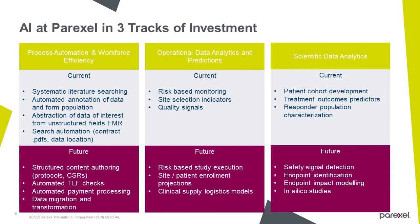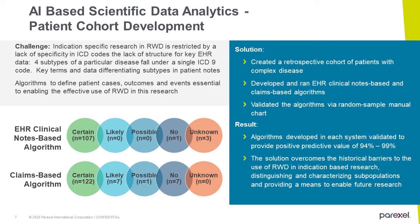And then over on the far right, scientific data analytics, all kinds of potential use cases here, patient cohort development, outcomes prediction. And in fact, on this next slide, here is an example of being able to use artificial intelligence and natural language processing to identify subtypes, patient subtypes of a population that all fall under a single ICD-9 code, but the particulars of the subtypes are embedded in the patient notes. So what the NLP is doing is extracting that information from the patient notes, so that we can make that distinction between those patient types, those subtypes.